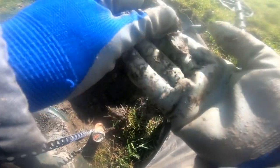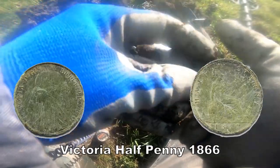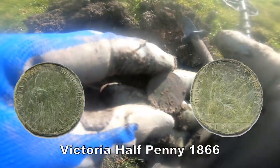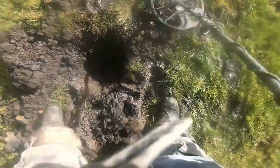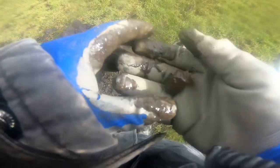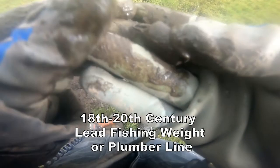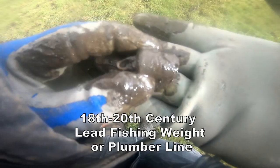Oh, it's a coin. Victoria, half penny. That was deep. Well, I've got, look at that. Might be 20th century or 19th century, but it's a plumb line of some kind. It's a fishing weight. What's the fishing weight doing here then? Strange, there's no pond around here. 18.